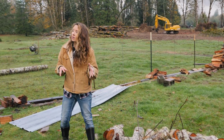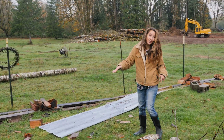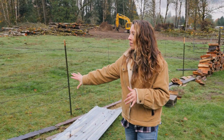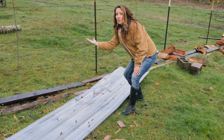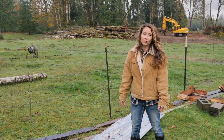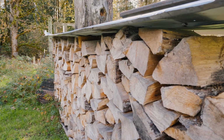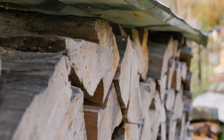And then after we get them split, we actually like to put them alongside the fence here. We also try not to fall over our rounds of wood, so be careful. We stack them here, and we just have sheets of tin, and we've got some boards so they're up off of the ground, and then we cover them with the sheets of tin because pretty much year round here living in the Pacific Northwest, the only months we don't really get rain is about mid-August through the first part of September. We get about 4 to 6 weeks if we're lucky without a lot of rain. We're pretty much getting rain, and so we cover it from the top.